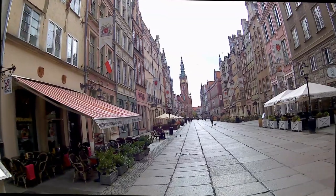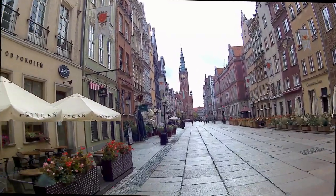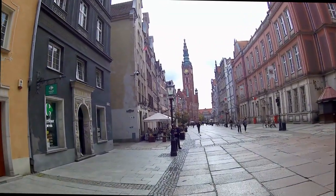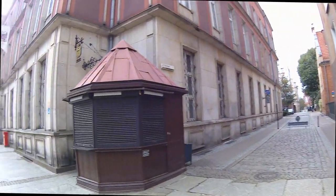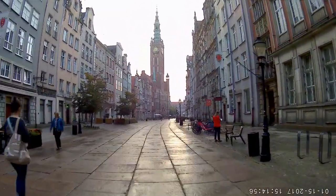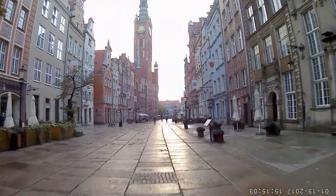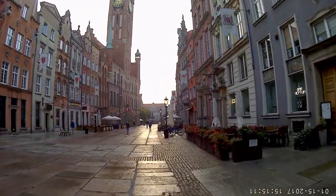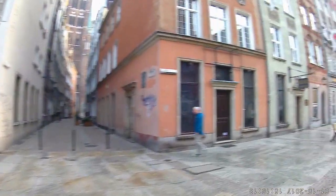There are cafes and restaurants on both sides, and in front of us is a view of the main town hall. If you turn right here, after about 300 meters you will reach the Shakespeare Theatre. However, we continue along Dluga Street. In a moment, we will look to the left to see a piece of St. Mary's Basilica, which is the largest brick church in Europe. Oh, you can see it a bit there now. Don't worry, we'll see it up close.